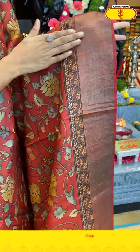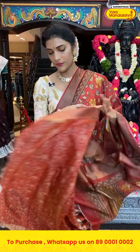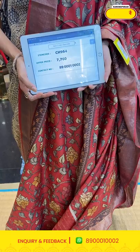and this is the pallu along with zari lines, and in between we have florals and leaves all. And also we have a beautiful self blouse with print along with the borders for the saree. I'll give you the pricing details to purchase this one. So saree item code is CH964, offer price is 7,760 rupees.